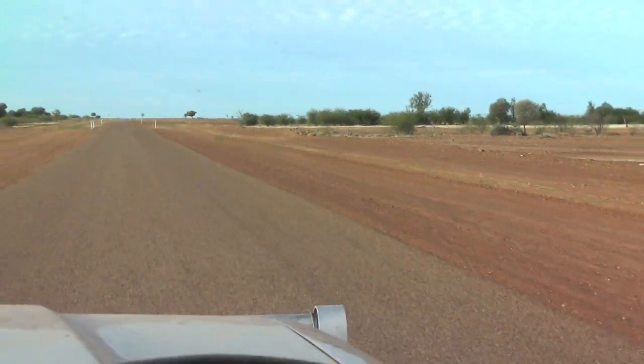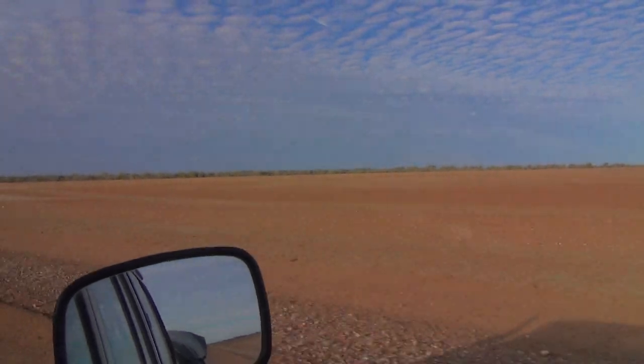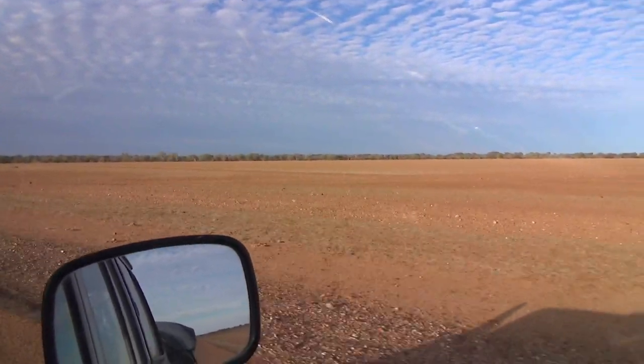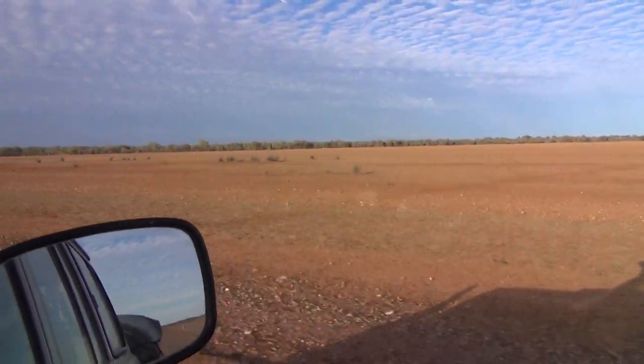Makes me think of long distance travel, all sorts of things. It's a fairly handy thing to have, I suppose. 71k north of Windorah, and it's all drought country. Lots of kangaroos.